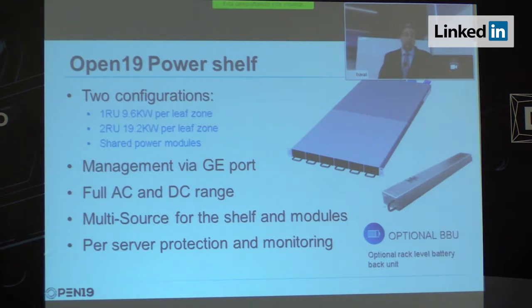We can also monitor, power cycle, and reset each and every one of the servers independently through the power shelf, and that's a huge advantage for us when we debug and bring up the system. There is an option to connect this to a battery backup unit, a BBU, which will work in coherence with that power shelf and enable you to run this in a no-UPS environment, like in some of the edge applications that we have.